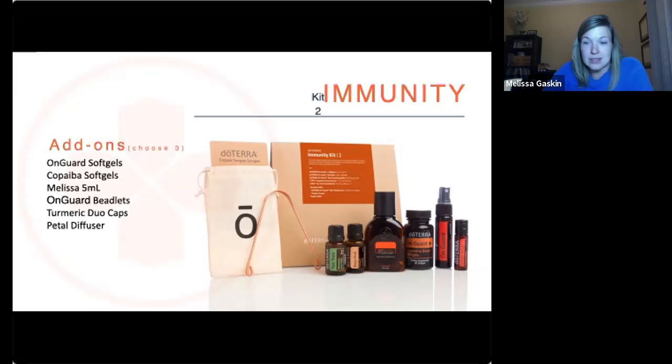The add-ons are the same this month as well. So that is a great way. The mouthwash is sold out right now. So kit 2, if you get kit 1 in October and kit 2 in November, you for sure will have the mouthwash.